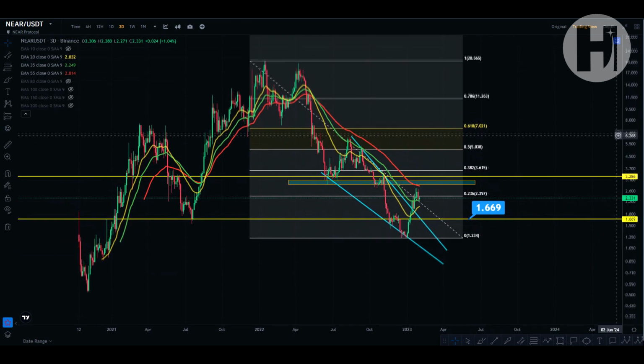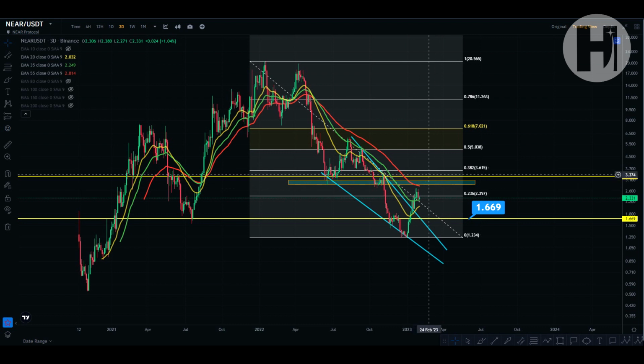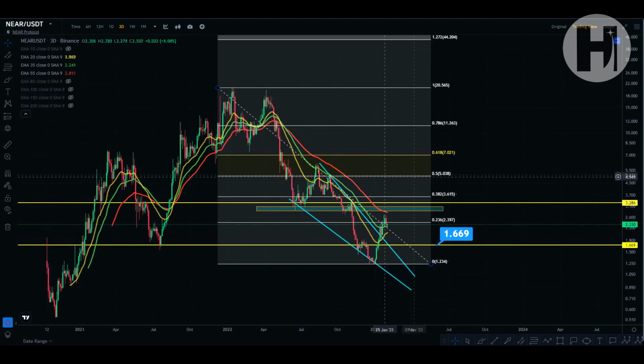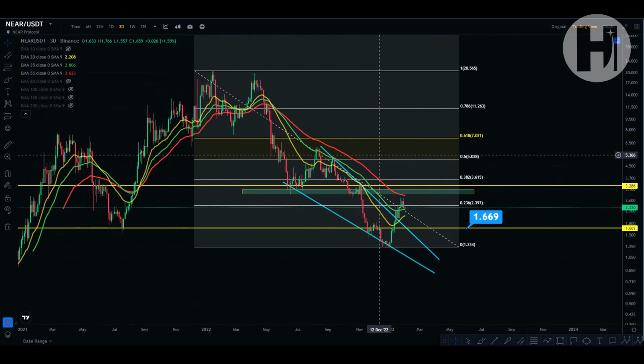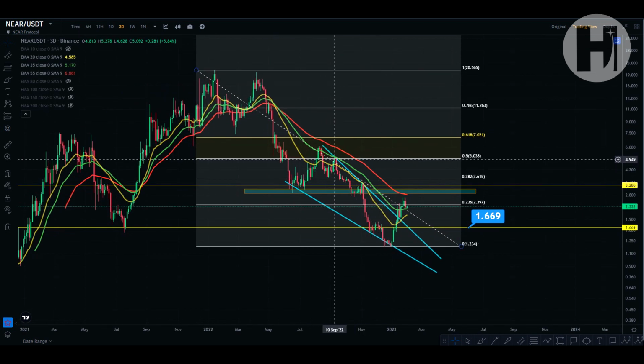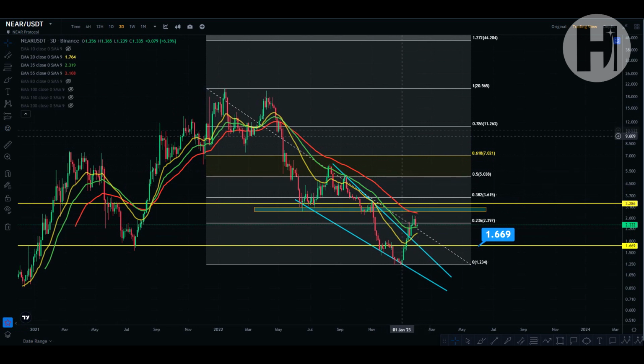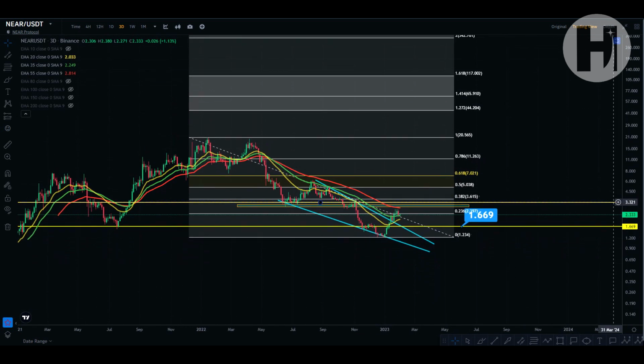If you want to be looking at resistance levels, like I said, you have a couple of those above you. The 0.382 here is going to be the next resistance level based off the Fibonacci retracement at $3.61.5. Then you have the 0.5 at $5.04, which is exactly where the falling wedge was created, which is our technical target right now. And then you also have the golden ratio at $7, and that's going to be your most important level to break through. So that's been it for this video.